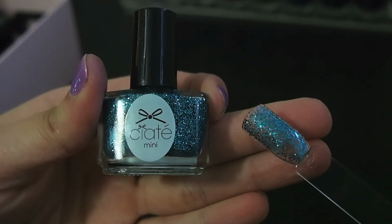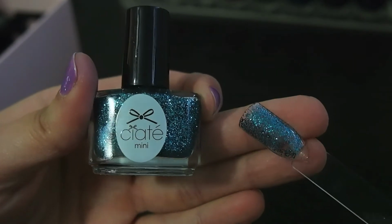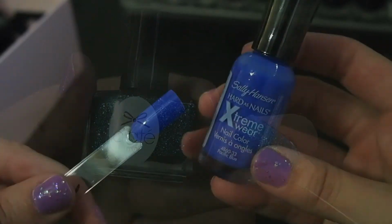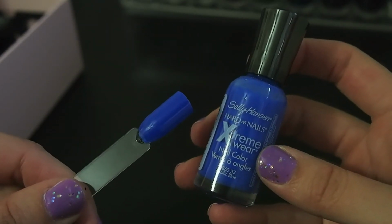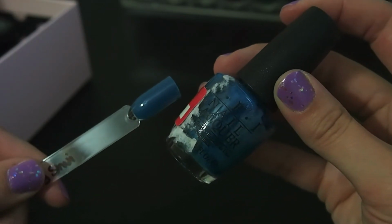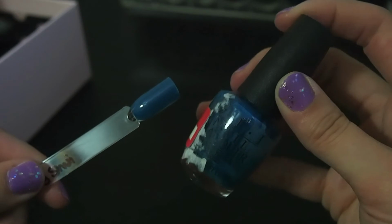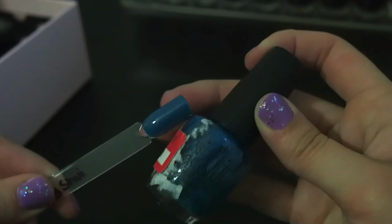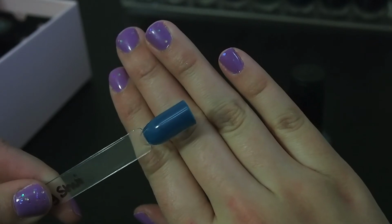Alright, this is a Ciate Mini that I got from Glossybox in the shade Yule Rules, and it's just like a blue glitter. Right, this is the original formula of the Sally Hansen Pacific Blue. This is Susie Says Feng Shui, and excuse the sticker, it's from Nordstrom Rack, so it's kind of gross looking, but it's a kind of medium blue color, if you can see that better.